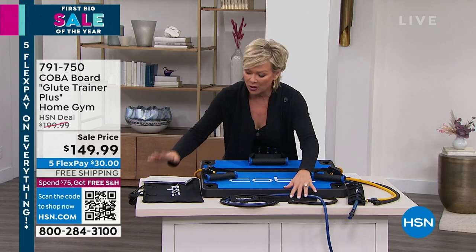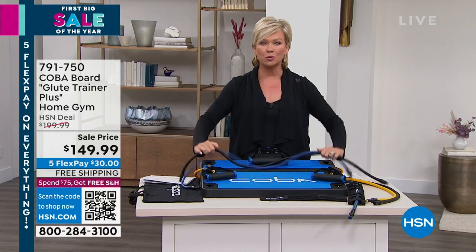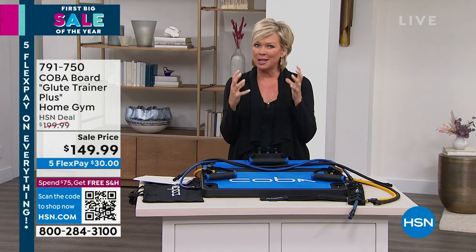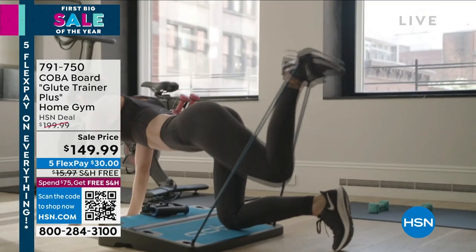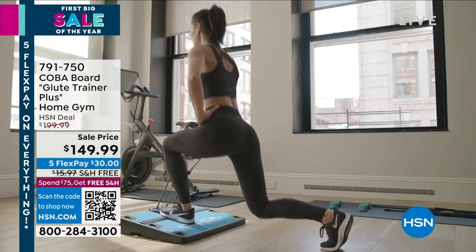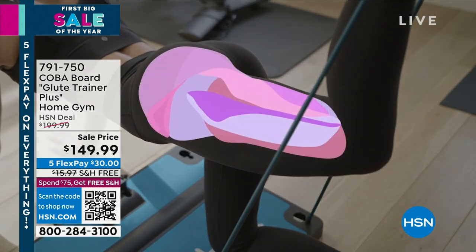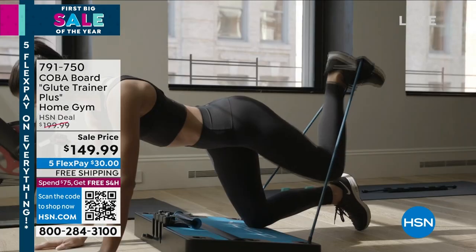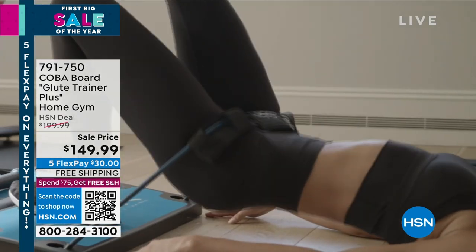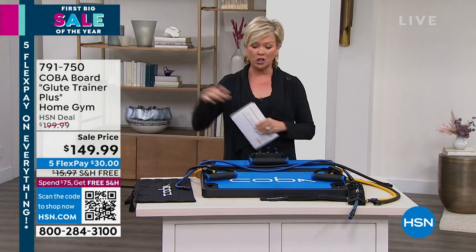You're getting all the bands, you're getting the carry bag, you're getting all the essentials that you're gonna need to be able to really work the big muscle groups of our body. This Koba board is a patented counterbalance functional resistance band design. It was scientifically proven to help shape, sculpt, tone, and hyper target those difficult to activate glute muscles faster, safer, and more effectively than any other traditional method.